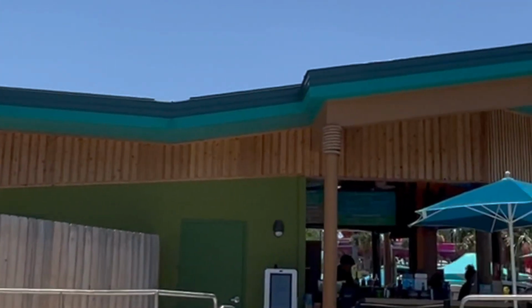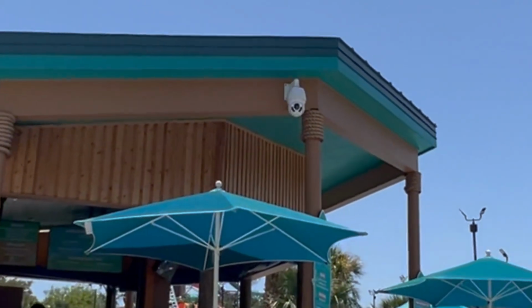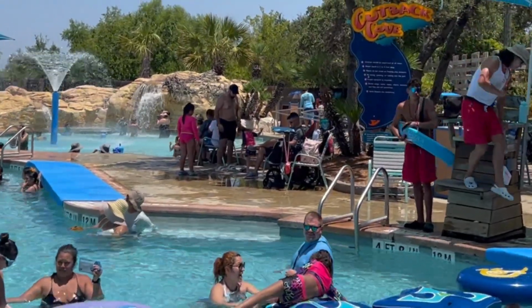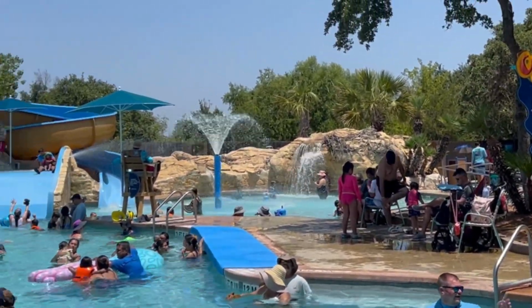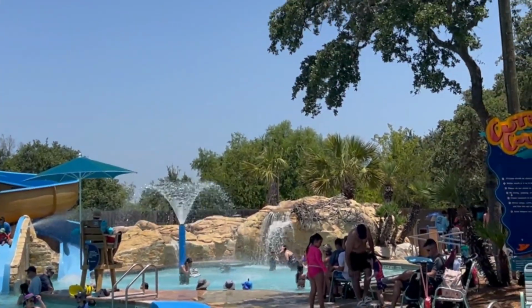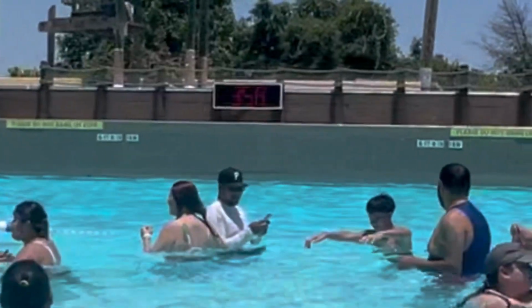Here's Turi's Beach Bar, but again, if you are drinking in this heat, please be very cautious and also add plenty of water. And here we have Cutback Cove, which is another little area where the kids can jump around on these little things here. There's a splash pad back there and a few different little slides. Time to finally get wet.